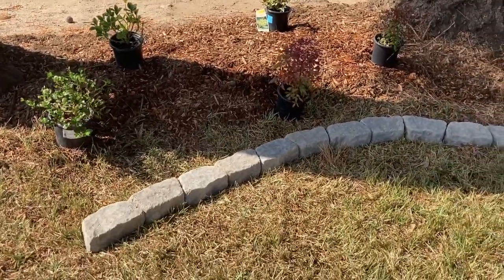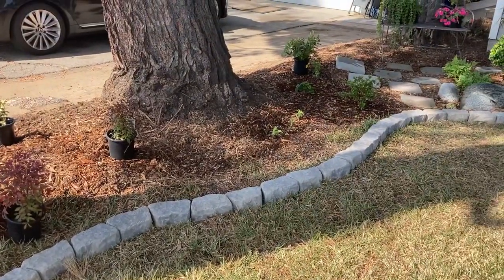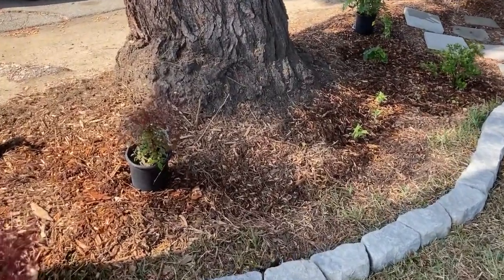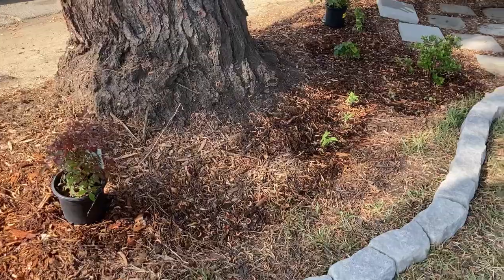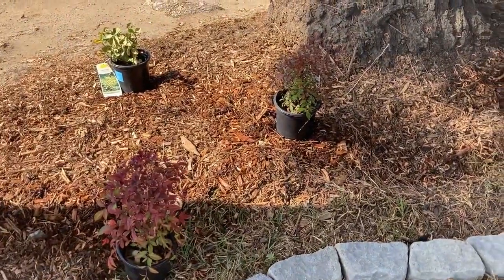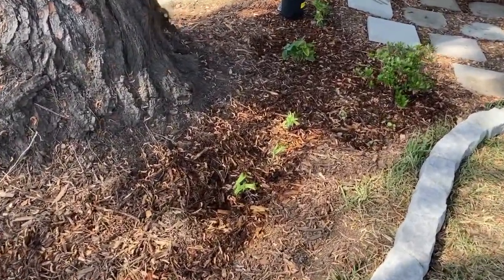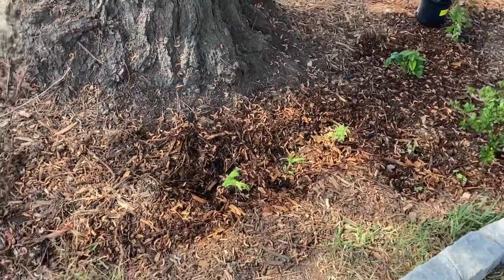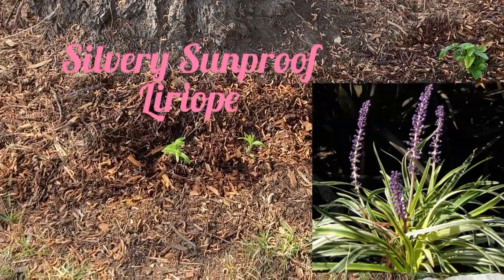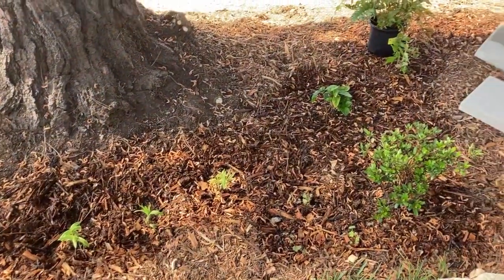I did get more of the edger bricks, and as I was laying them out and deciding what line I wanted to follow, I realized that I wanted to go out further than I had when I weeded and mulched. So that means I have more grass to remove further back here. I thought I was done, but guess what? I wasn't. So I planted some liriope, lily turf, and I hope it does well here. I've never planted it before, but I like the way it looks, and I think it'll look good here.